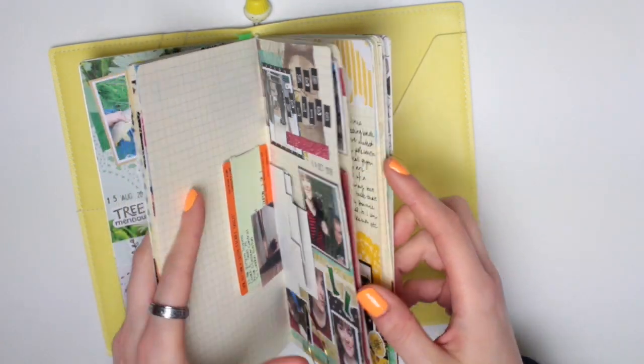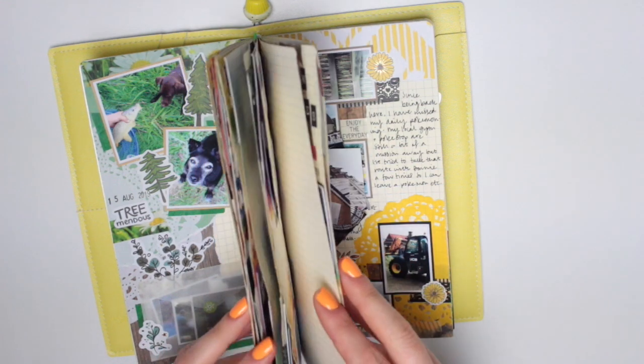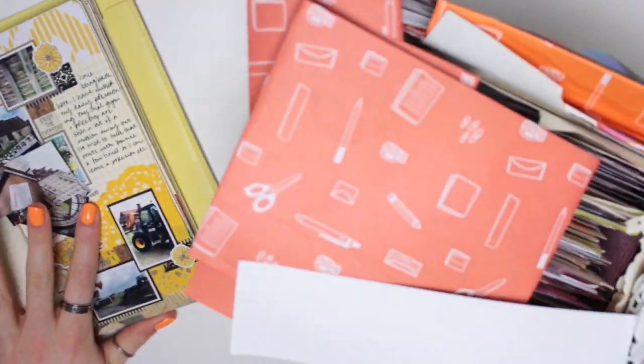I'm kind of tempted to just do the trip home and then I'll do the other ones in my own time because they're just a bit more confusing. They're a bit more all over the place. I don't really have anything special to use. I'm just going to be using my scrap paper box, which is very messy at the moment.